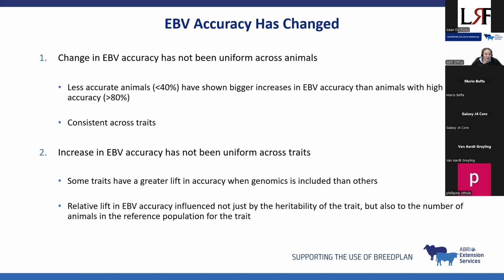And that is because the lift in EBV accuracy is not just influenced by the heritability of the trait, so how much of the variation in that trait is explained by genetics, but also by the number of animals in the reference population for the trait. So that's the number of animals with genotypes and performance data.